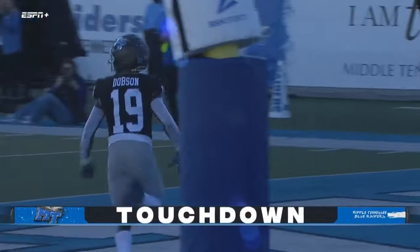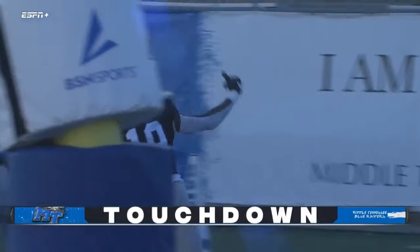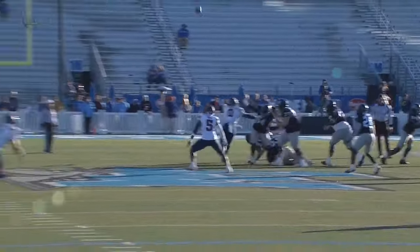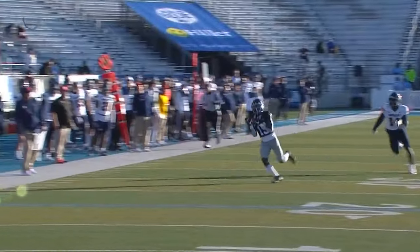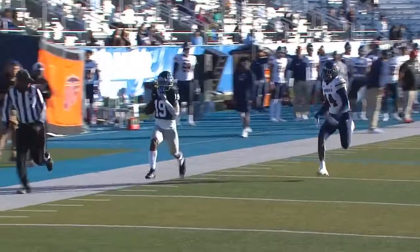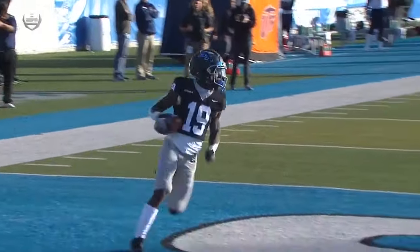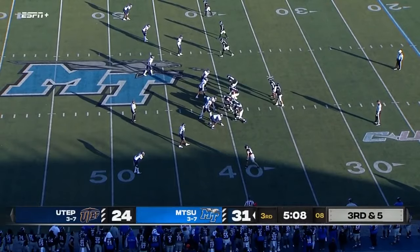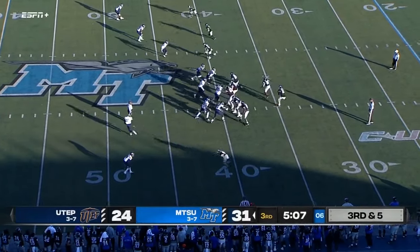Welcome back to the Borough, Zach Dobson. This play, running a hitch, but this time coming double hitches with a hitch and go. And got the corner to bite. And Zach Dobson right there on senior night. Third down. Middle is just 3 of 8 on the money down so far today.